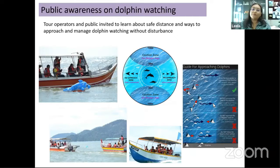And also things like, what happens when you see a pod of dolphins? How to approach them, to maneuver the boat so that you're just next to the animal, alongside the animal, rather than going through the pod or following it from behind or from the front. You should just go alongside the animal. So we had all this kind of education going on a few years back.